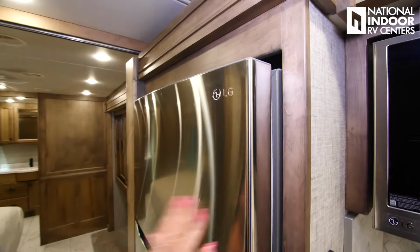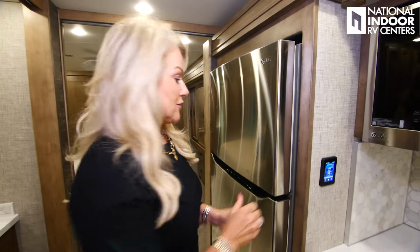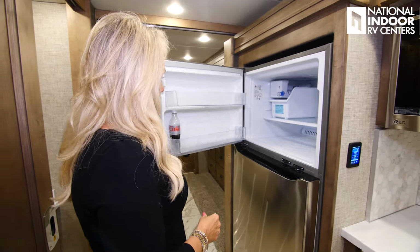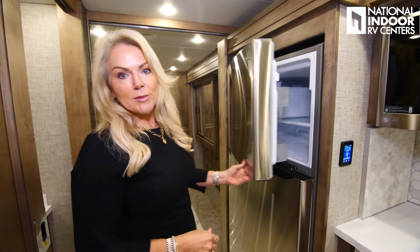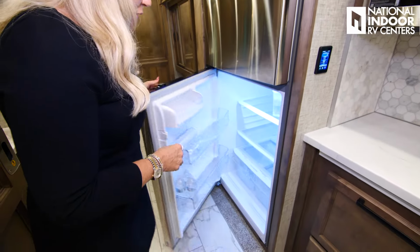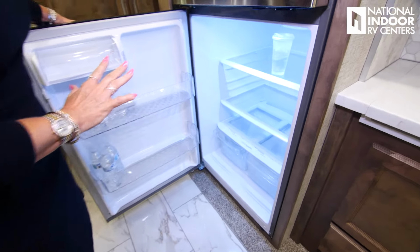Then we have the LG residential refrigerator and freezer. This has a nice secure close, so I don't think you need to worry about a lock. You really have to pull on that to come open, which is nice. So it's going to securely shut.